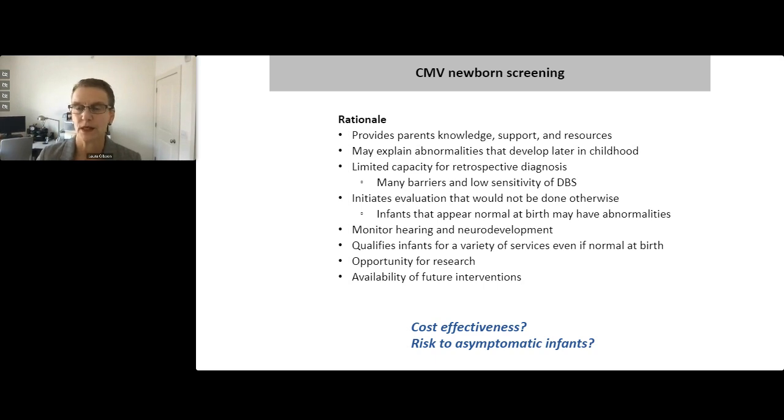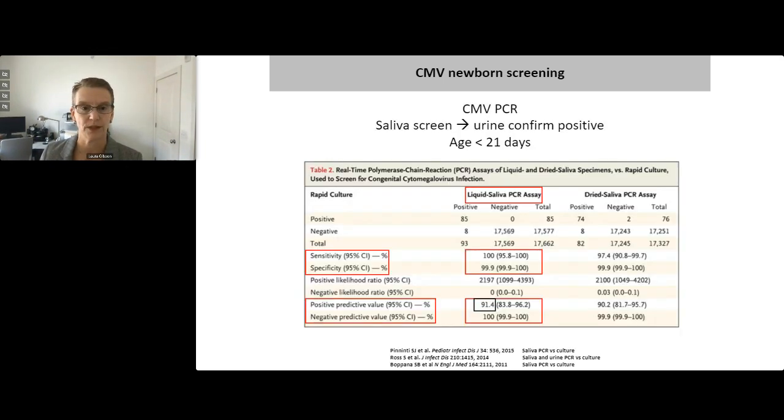And the reason that some people argue that that's a risk is that those infants may go through procedures they don't need or carry labels they don't need in their health record or otherwise not benefit from having the diagnosis. So we don't really know the answer. There's much more rationale than I've shown, but there aren't good studies to show that there's no risk to or low risk of screening to asymptomatic infants.